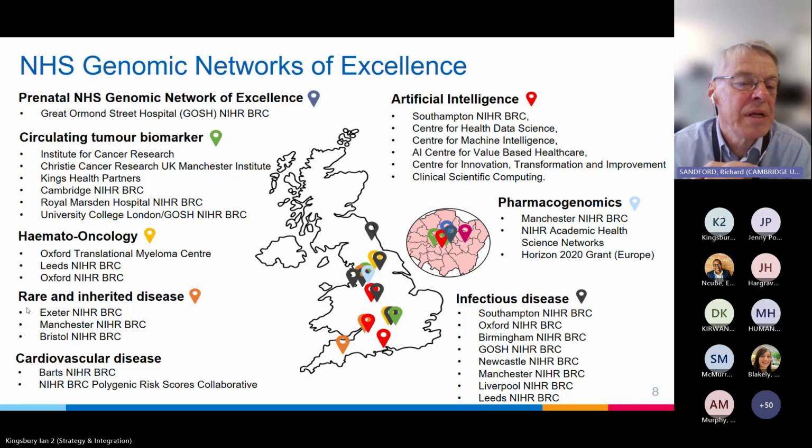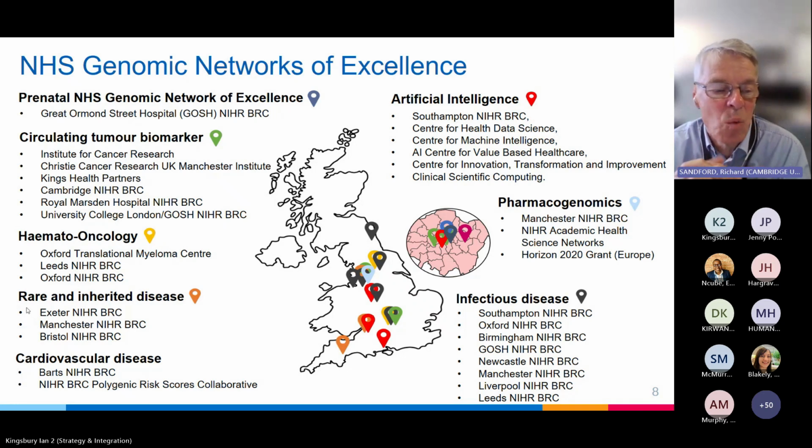They include the prenatal genomic network of excellence, a number of cancer networks of excellence, rare and inherited disease, cardiovascular disease, but also artificial intelligence, pharmacogenomics, and genomics of infectious disease. So covering a very, very broad range of areas. Next slide, please.